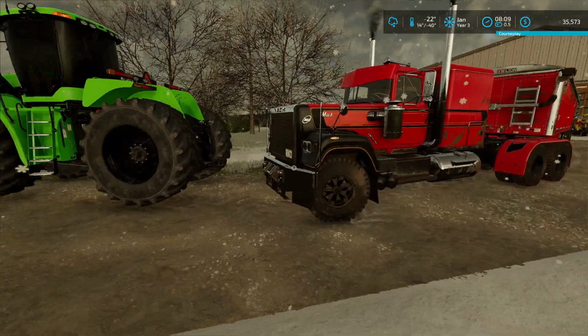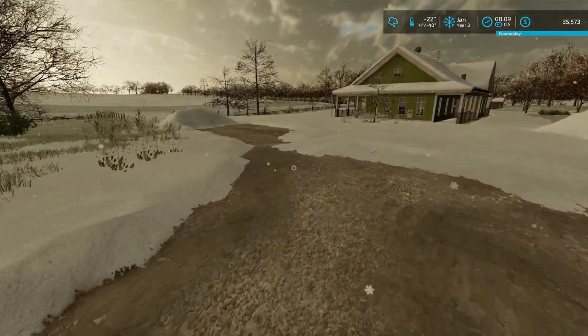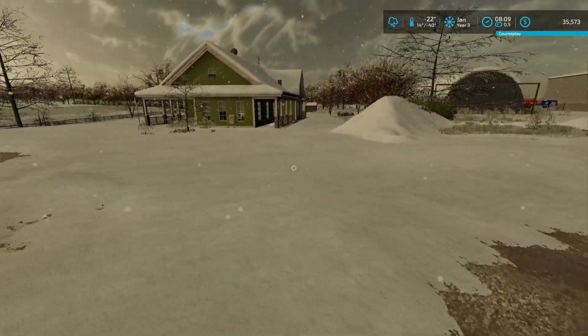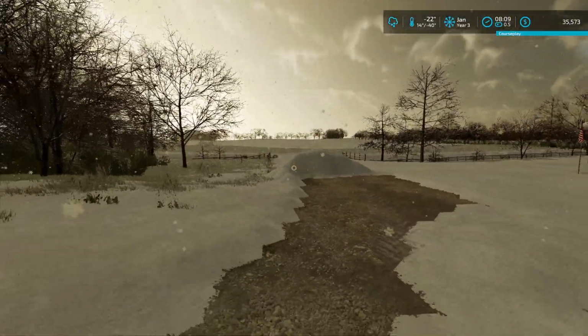I'm gonna let the truck warm up a little bit while I go ahead and finish plowing out the main driveway right here. A little bit of a pile there. I don't need to push it into the house and all of this here. I think I'm just gonna push it into the ditch across the road.